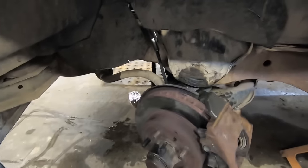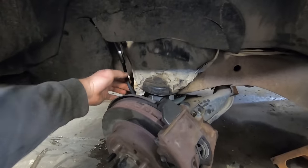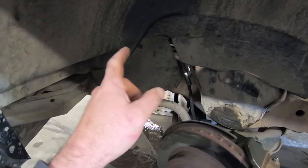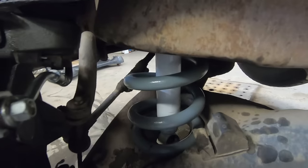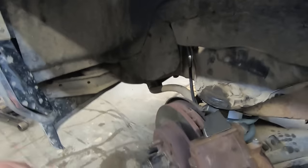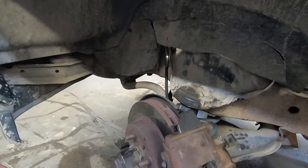Looky there, we got the left side done. Got our hose hooked up, still gotta bleed that. Still gotta hook up the sway bar, but we gotta get the other side unhooked and hook them up at the same time. Got our new shock put in there, new spring, and a new spindle, getting her low.